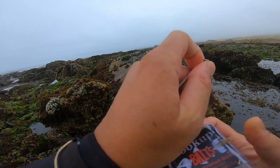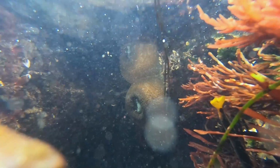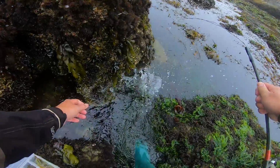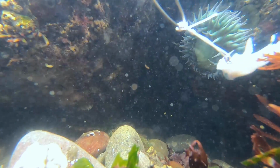See, I only have 2 pieces of squid left after this. Get it on there good so he can't just steal it. Got him! Woo! Oh, it came off. Ah, no, it came off. All right, I'm gonna let him eat it.